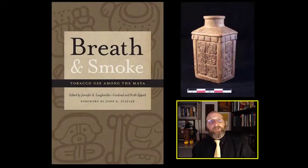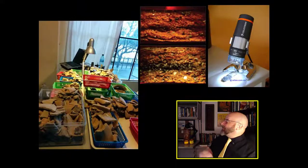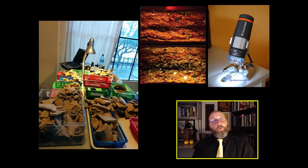Now, we published this research in Breath and Smoke, where we discussed one of these bottles right up above me. This is Lady Cabell's snuff bottle, and the bottle itself was almost certainly manufactured at the city-state of Copan, yet it ended up in the funerary assemblage of this great queen of El Peru Waka, something like 500, 600 kilometers away. And all of this became unlocked with simply asking the question, how can we test for the presence of ancient tobacco? And this is basically how science is working. This is how archaeology is working in the 21st century, using high technology toys.